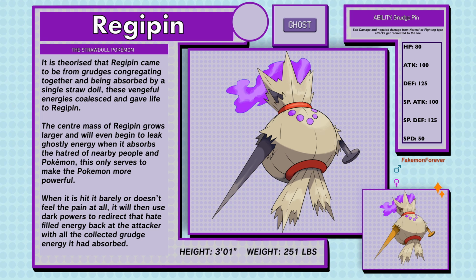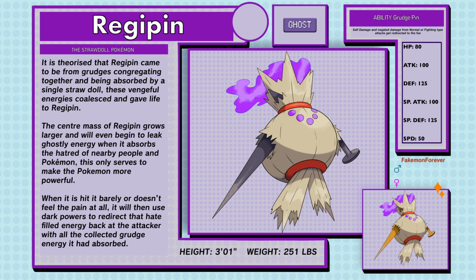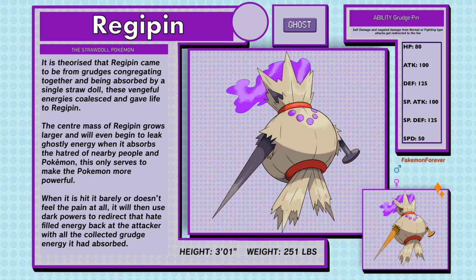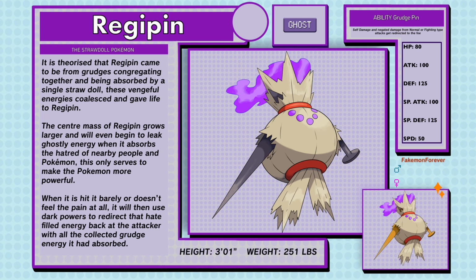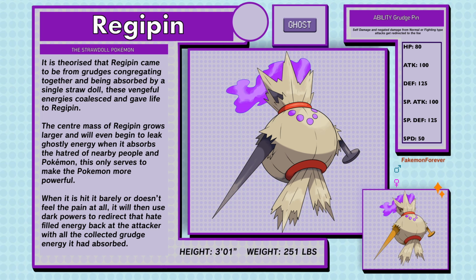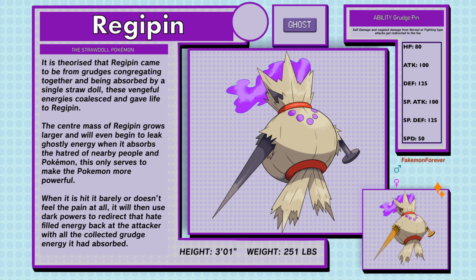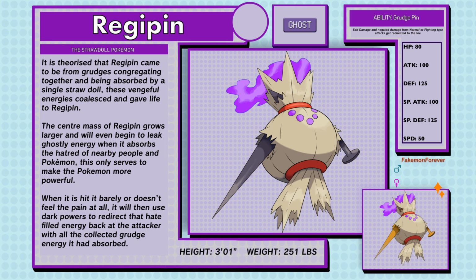Regipin, the straw doll Pokemon, a ghost type. It is theorized that Regipin came to be from grudges congregating together and being absorbed by a single straw doll. These vengeful energies coalesced and gave life to Regipin. The center mass of Regipin grows larger and will even begin to leak ghostly energy when it absorbs the hatred of nearby people and Pokemon.